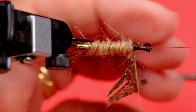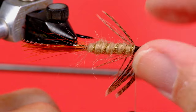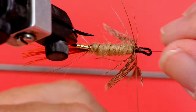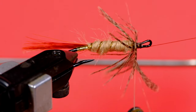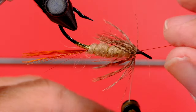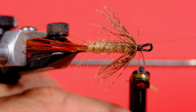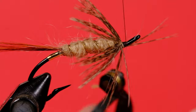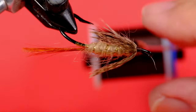I will just fold this back. Wind on. And if you get any barbs going forward, just push them back. Sometimes you get some twisting in the hackle. And just keep pushing them back. You see that one that's pointing forward, we'll just fold it back and trap it. There we go. There we go, there's a hackle.